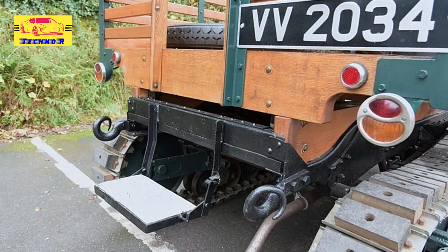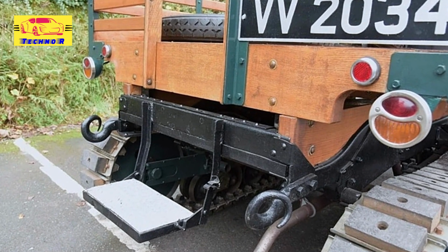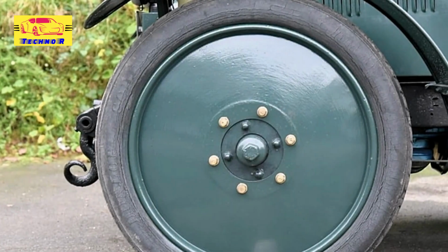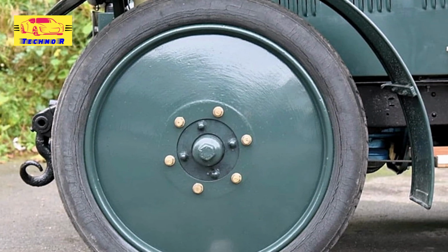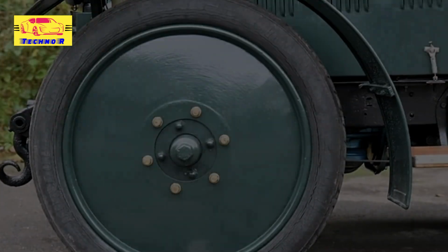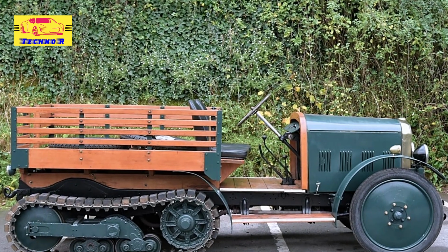It is powered by a Citroën 4-cylinder gasoline engine that produces a modest 12 horsepower, paired with a 3-speed manual transmission. While its top speed of 28 miles per hour might seem slow by modern standards, it is more than sufficient for a vehicle built in the 1930s, especially considering its primary role was cross-country exploration rather than speed.